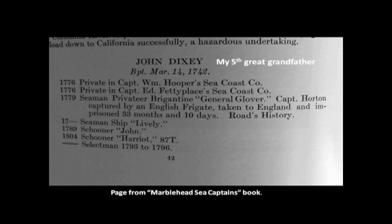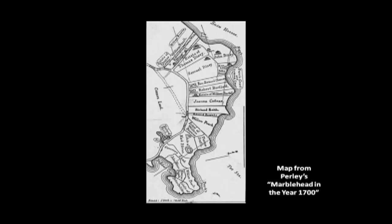And that John, this is a page out of the Marblehead Sea Captain's book. This was my 5th great-grandfather, John Dixey, and you can see he was captured by the English and actually was imprisoned for almost 3 years over in England. And after he returned, he became a selectman in town from 1793 to 1796. Then we go back a couple more generations of Johns, and then to my 8th great-grandfather, Samuel Dixey, and his father was Thomas Dixey, and this is Naugus Head. This is a map from 1700.